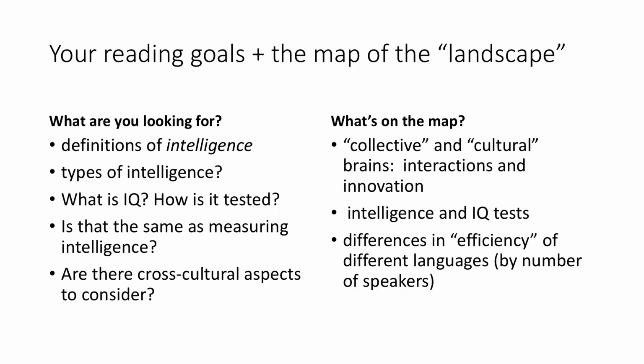So here on the left, I've noted down some reading goals that I set based on the course description that we just looked at. And on the right, I've put down some of the results of the mapping exercise. Notice that if you had been on the lookout to learn something about IQ testing and how that's related to intelligence, well, you'd be able to find that in one specific section of the essential reading for the course. If you noted cross-cultural variation as something you're interested in, well, there's a section of the reading on how different languages might be particularly relevant.